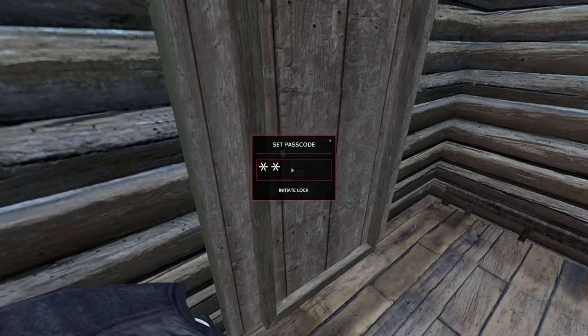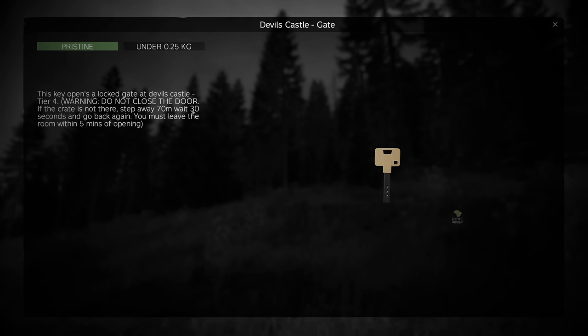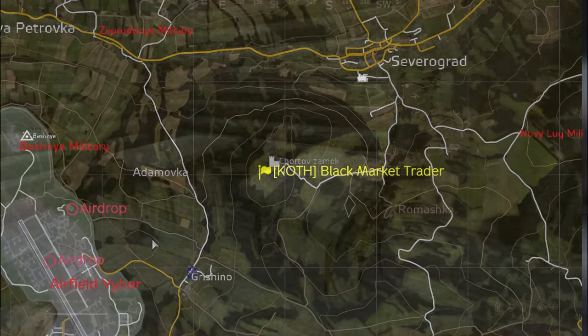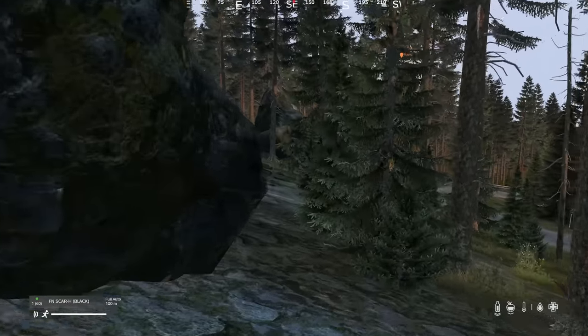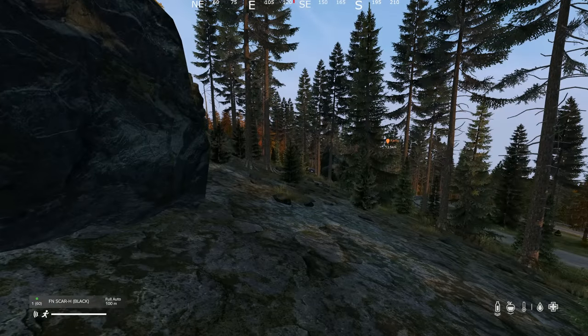Now that our base was secured with an airlock, we wanted to go and check out the TR4 key that we'd gotten earlier on. Though, when a king of the hill had spawned in at Devil's Castle, right next to where the key room was, we knew this was going to be a risky run. Big digger. Big digger. There's the mortar. We got a ball in here, bro.